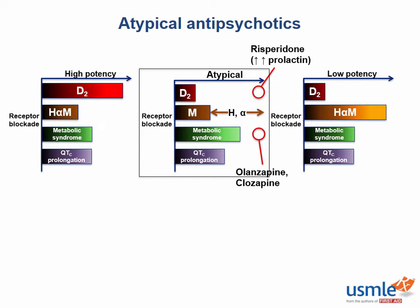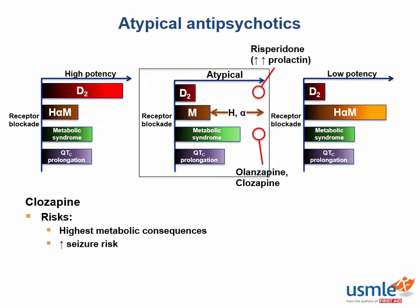We're going to wrap up with clozapine, which is kind of like the black sheep of the atypical antipsychotic family. We already know that along with olanzapine, it's got the highest risk of metabolic complications, like weight gain and diabetes. It also comes with a seizure risk, but the complication that you have to worry the most about is agranulocytosis, where the bone marrow granulocyte production is suppressed.